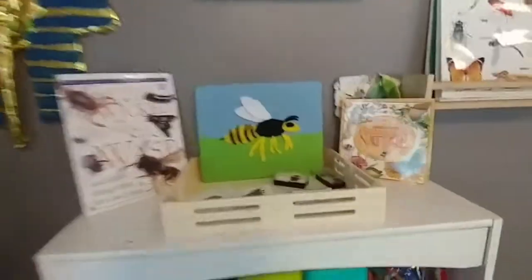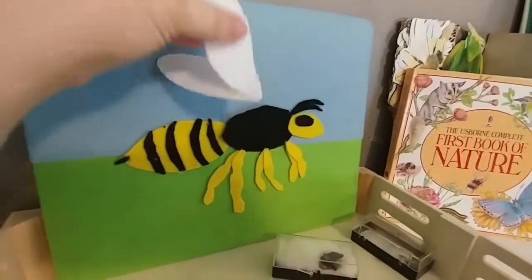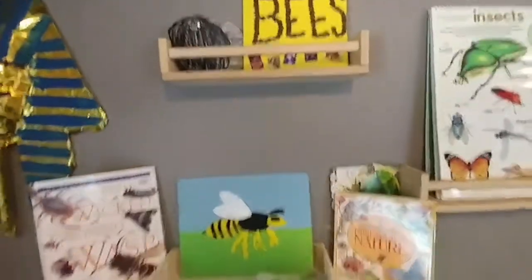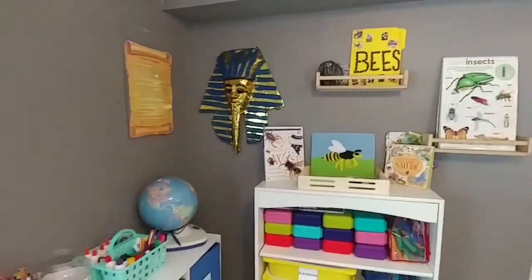So this is just a little felt board thing that we made. And we've got our fan decks back there, our lap book we're working on, and our solar eclipse things we just did. But that's pretty much all that's on that wall.